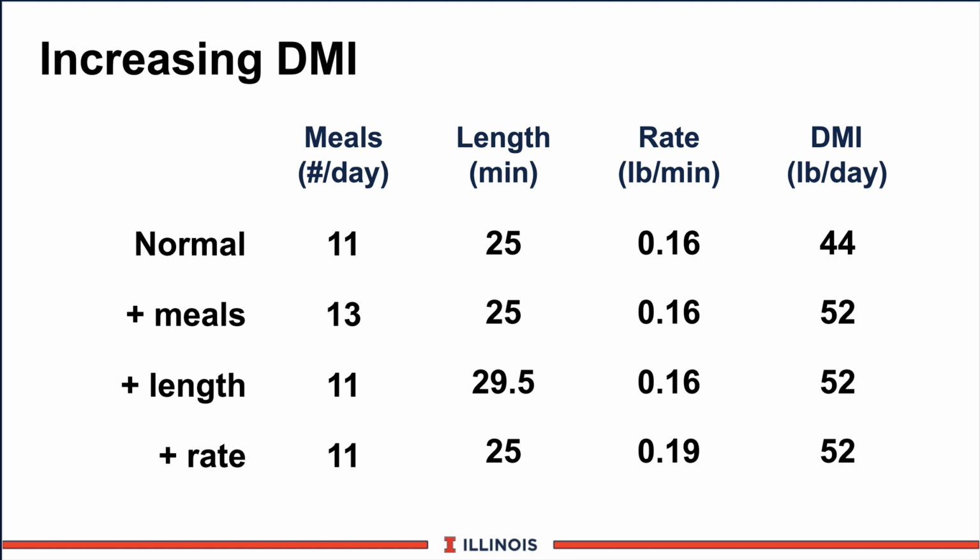This may do such things as particle size, dustiness, wetness of the ration. Again, by changing that rate by 3/100ths of a pound per minute, we can get up to that magical 50 pounds. So it's a pretty powerful slide that says there's lots of different ways we can attack this, and by optimizing some of these factors, we can get to fairly significant increases in dry matter intake.